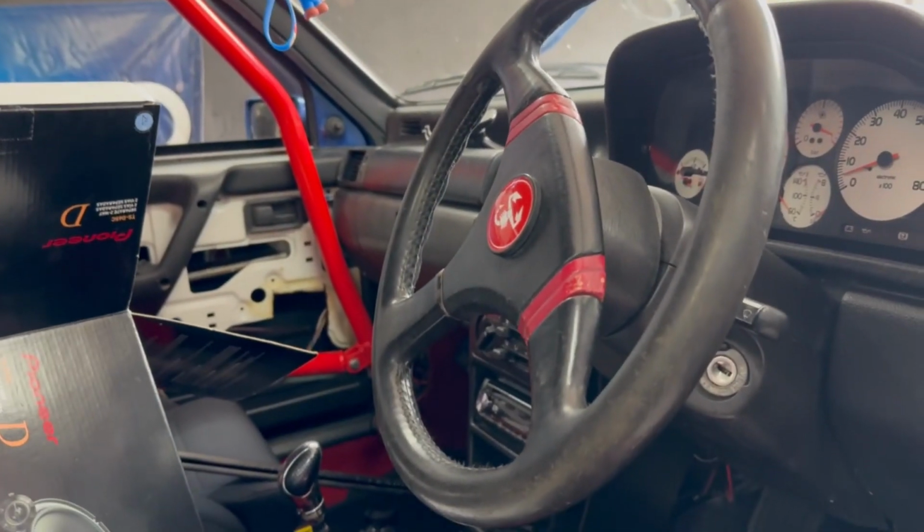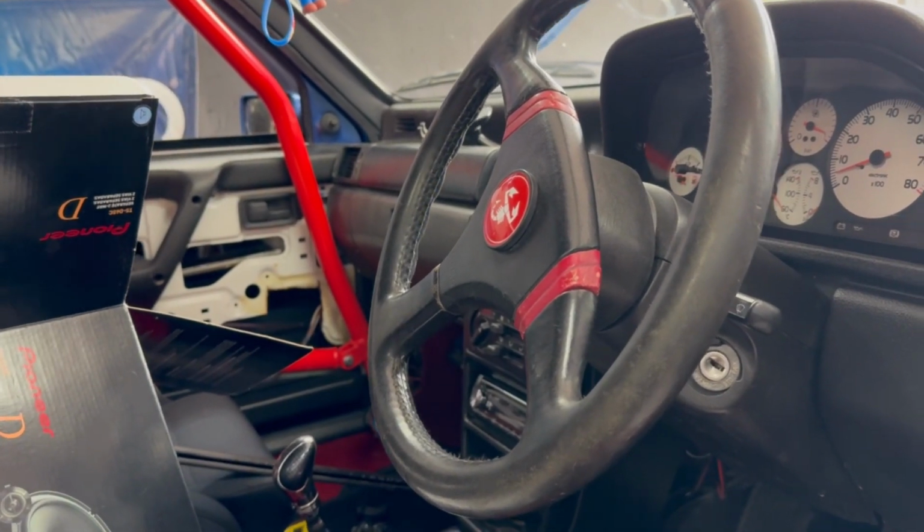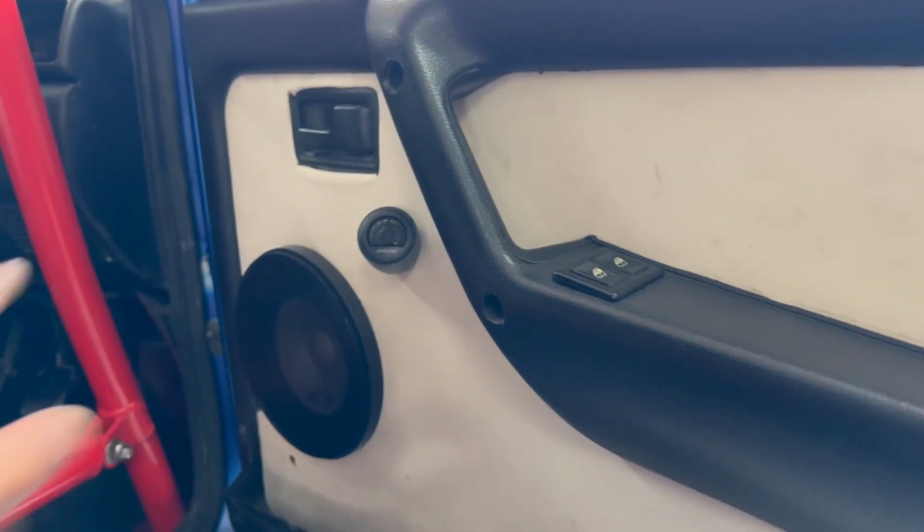What I do is I've already stripped the other door just to see what's going on. There are a few things that I want to do and sort of get my mind about whether it's the right thing to do. So I'm going to shut the door, take you to the other side, and you'll see what I'm dealing with.